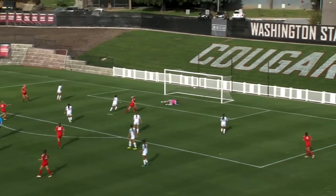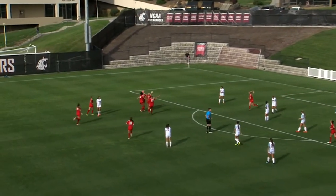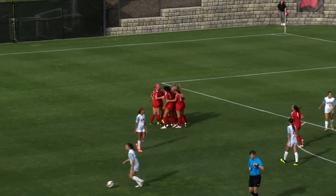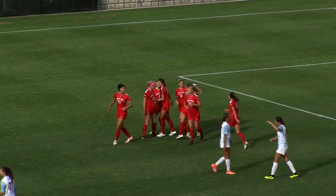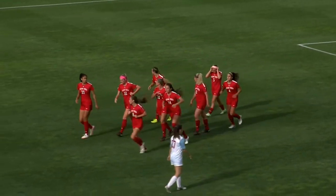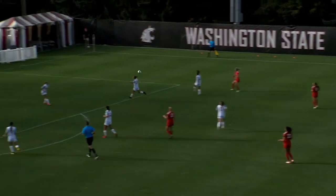Is passed in and a shot, and that is the first goal of the game. That is Jordy Har, number 5 for the Texas Tech Red Raiders, 1-0. A beautiful shot from near the top of the 18, right over the head of Erickson. She had no chance. Quite a bit of space on that right side.